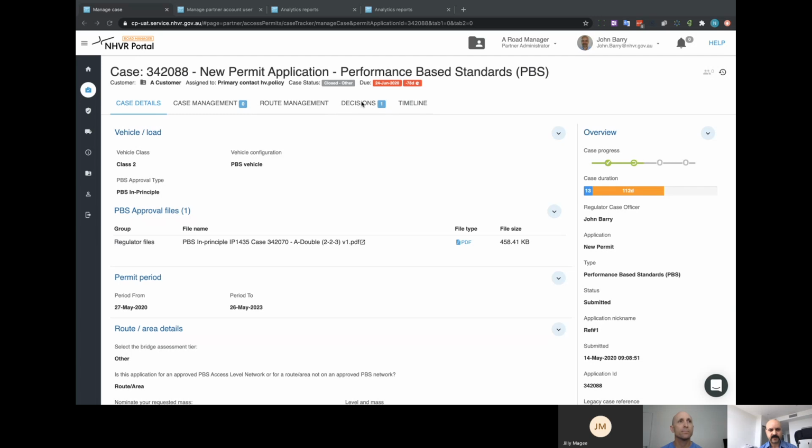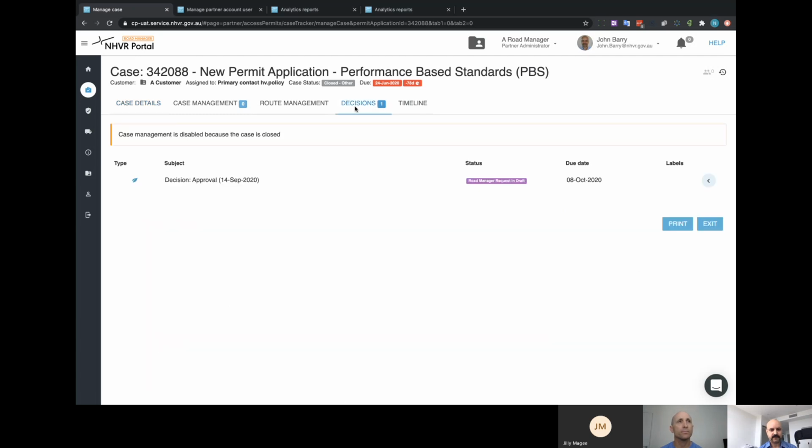The first one I talked about was around the decisioning. For road managers, they'll complete a step for approval. Now, approvals have always been accepted and there's been no review. But as I said, from today moving forward, all approval conditions with those standard conditions only will be automatically approved and accepted, and move the case to finalisation in the case of performance-based standards.